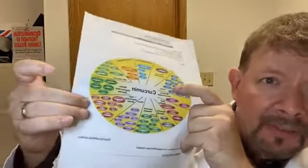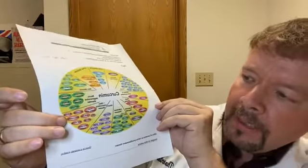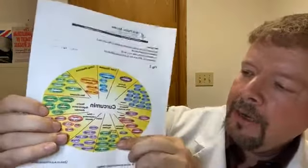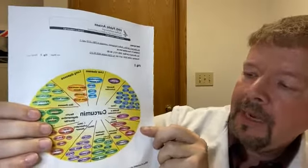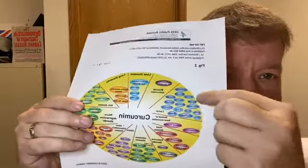Here we have other inflammatory diseases down here, including ulcers and gastritis and asthma and inflammatory bowel disorders and arthritis and pancreatitis and allergies and ulcerative colitis. Down here, infectious diseases, including viruses and parasites. Over here, heart disease, including atherosclerosis, hyperlipidemia, and myocardial infarction. And then all of these over here are well-studied cancers that curcumin is involved in improving outcomes in.